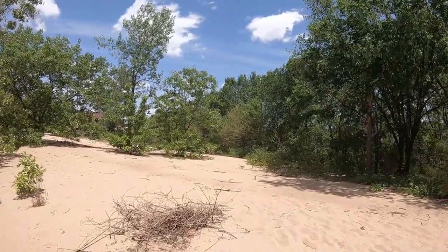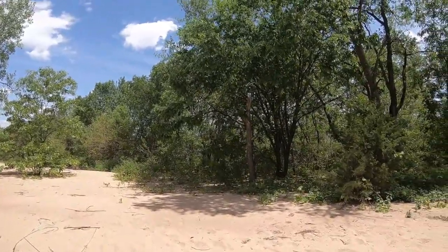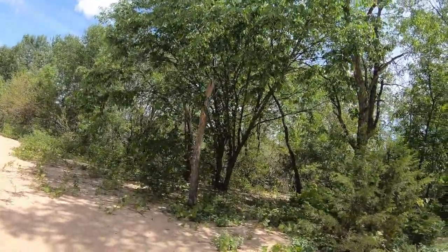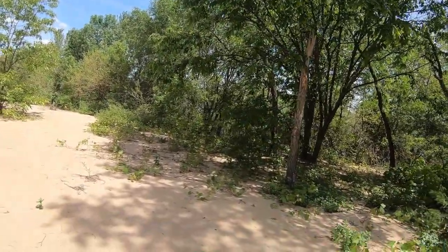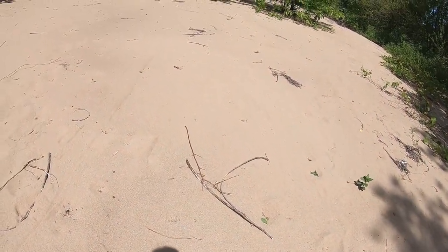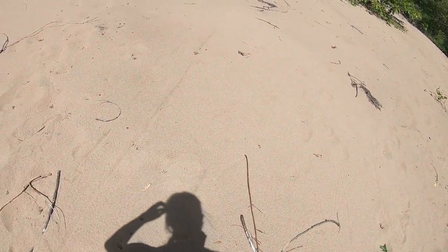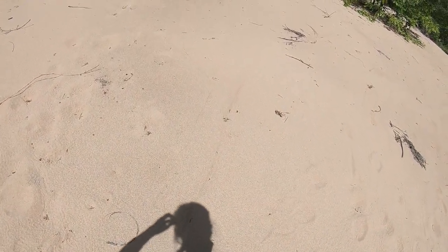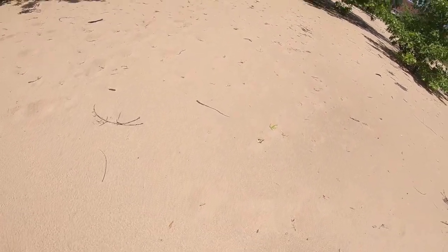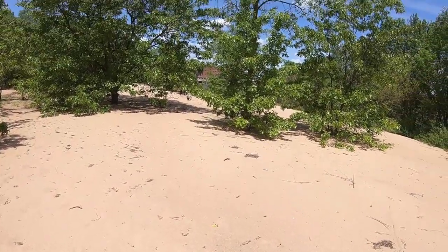It's a beautiful sunny day. We got some trees cut up here. And the sand here is very, very powdery. It's like my feet go down. There are spots like that. See that? It goes down when you step on it.